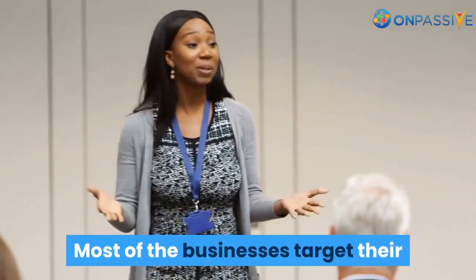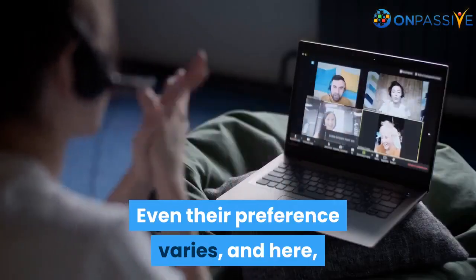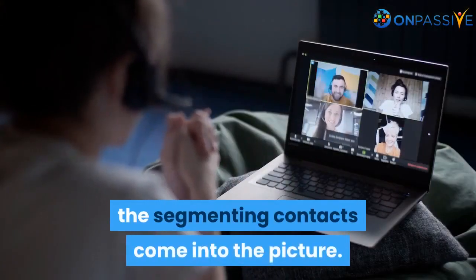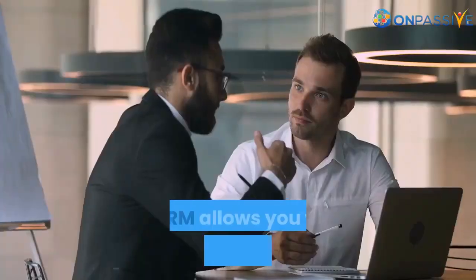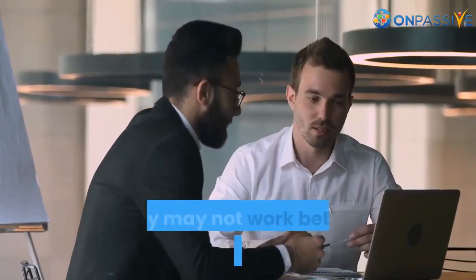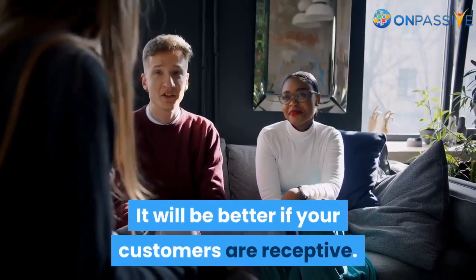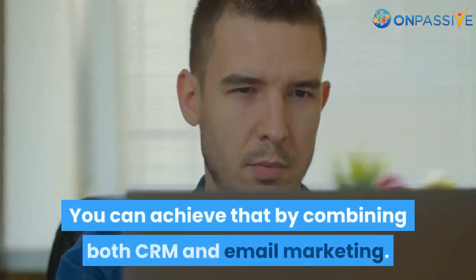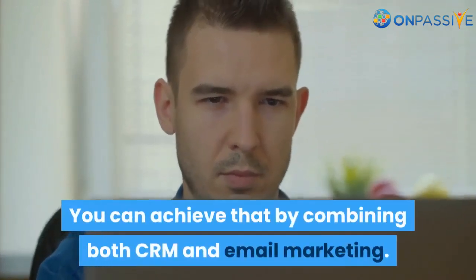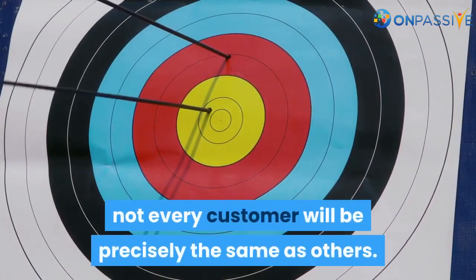Can segment effectively. Most businesses target their audience irrespective of demographics. Even their preferences vary, and here, segmenting contacts comes into the picture. CRM allows you to understand which email campaigns work best for your customer, as they may not work better for another customer. It will be better if your customers are receptive. You can achieve that by combining both CRM and email marketing. Even if you target your audience with a relative niche, not every customer will be precisely the same as others.